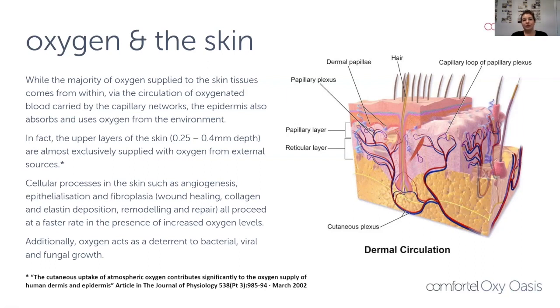Epithelialization is the skin's ability to rebuild its epithelial layer or its surface layer, if you like. So when we might do treatments like, for example, peels or microdermabrasion or even just exfoliating, the skin needs to be able to regrow that new protective layer, and that process is called epithelialization.